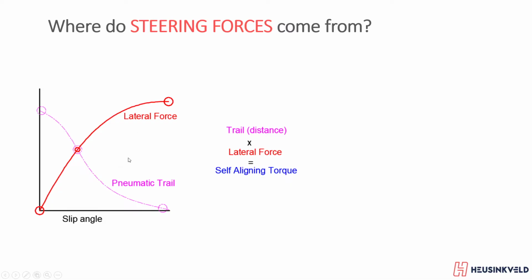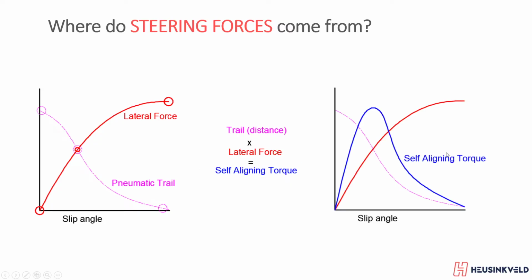Alright, now we have a force and a distance, and I see people yawning in the back of the class, so I'll try to speed this up. Force times distance is torque, and this is what you would get, the self-aligning torque, and that's kind of well known. I think you've all heard about self-aligning torque, and this is what it is. It's just a product of pneumatic trail and lateral force, and that results in a self-aligning torque.